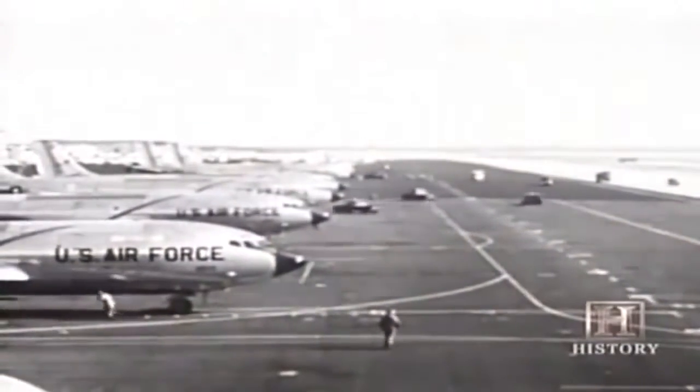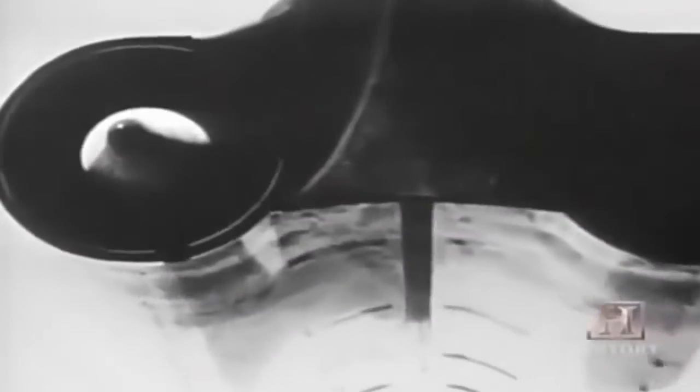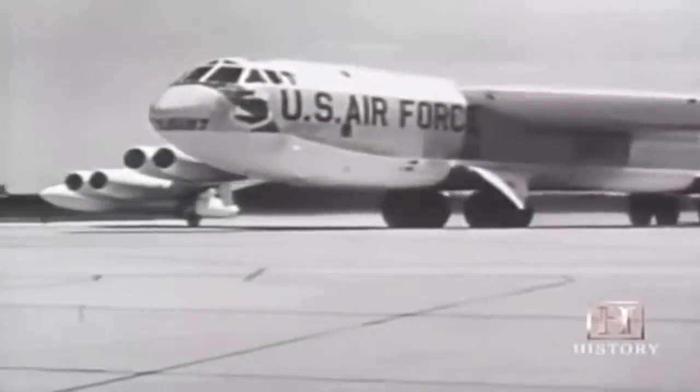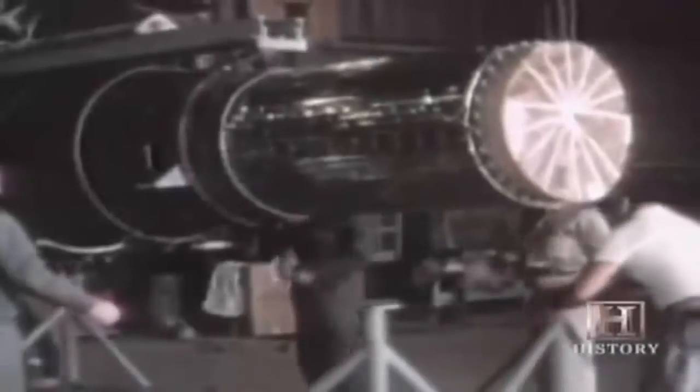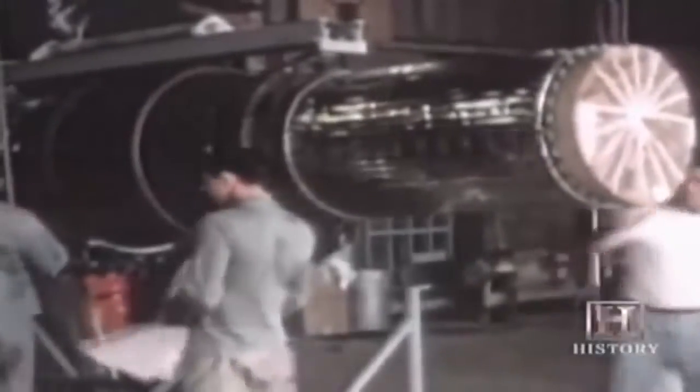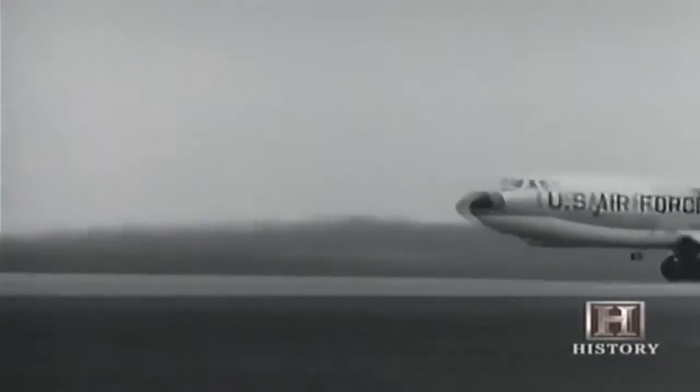The B-52 bomber has been in service since 1955, and like the U-2, was invaluable in the Persian Gulf in the 1990s. The B-52 was yet another landmark U.S. aircraft powered by Pratt & Whitney's J57 engine, the engine that won the coveted Collier Trophy for aviation design.